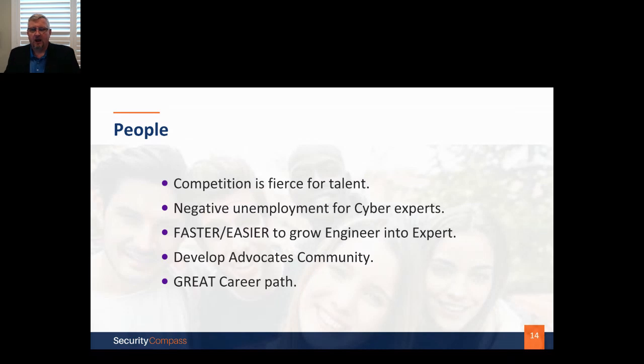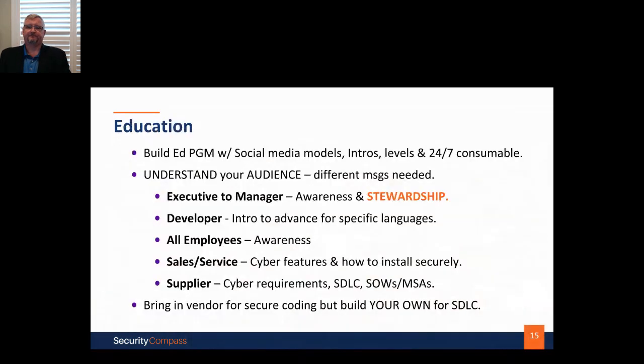We have a program called Advocates Community where we not only train everybody on cybersecurity, which is good, it's important, but we have additional levels of training that then take them through and make them better, stronger, smarter on these topics. And what I tell you is you should think about doing something like that as well, right? Some people call it code ninjas and advocates, but you get my point. You really want to find and grow those individuals. It's a great career path, and not only for them, but also for your business and your company.